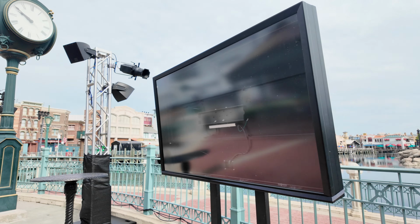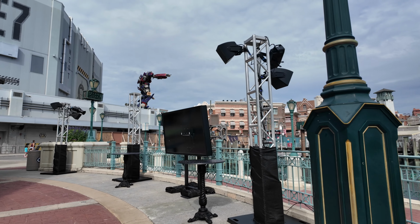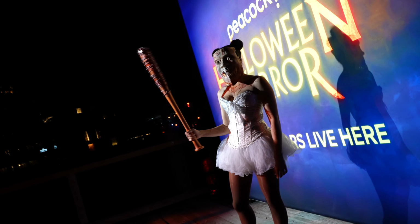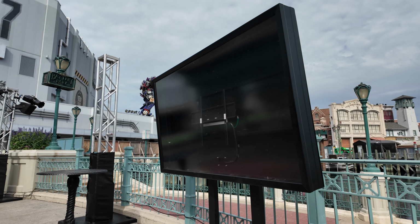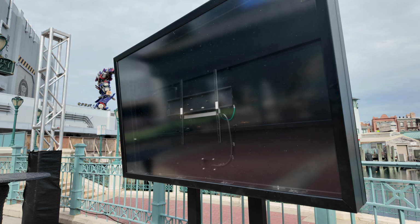So it will be interesting to see how this feathers out to be a Peacock Bar. Maybe a lot of people were not going to that bar area back there, so they put it over here. Maybe it will draw a bigger crowd to the Peacock Bar. So maybe that's what they want to do, is readjust it. It'll be interesting to see how this one plays out.